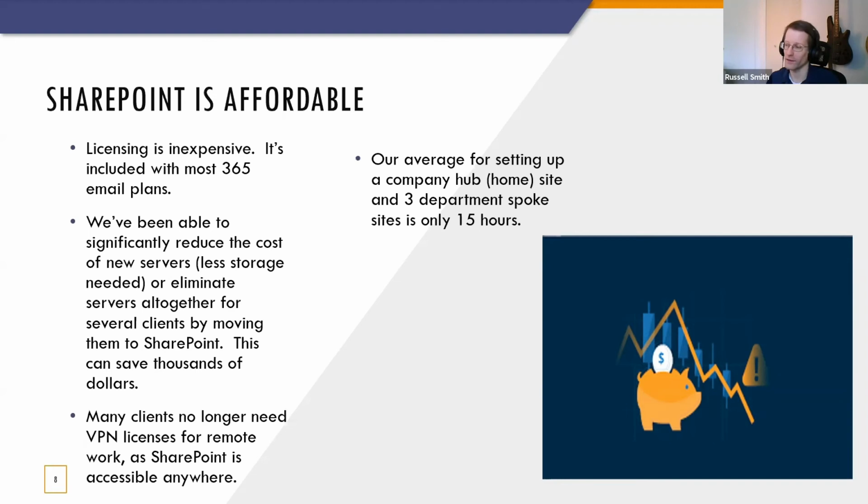The other thing is we'll see, maybe we have a server on site still to manage local security or be a print server, but all of a sudden that's a very cheap server instead of an expensive one, because we don't need to add in all the high capacity drives for storage anymore. So maybe that's a $3,000 or $4,000 server instead of a $7,000 or $8,000 server.